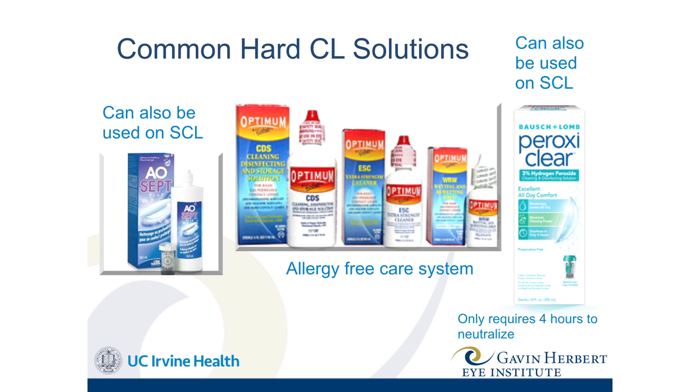So I'm going to talk about some common hard contact lens solutions. The Aerocept and the Peroxyclear can both be used on hard contacts and soft contacts. Aerocept is also the 6-hour modality peroxide system. The difference is that Peroxyclear advertises that it only needs 4 hours instead of 6 hours to neutralize the hydrogen peroxide to saline. So that's the only difference between the two.